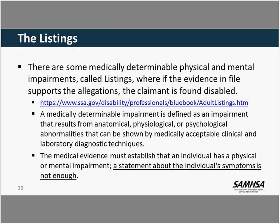And the slide shows a link for what we call the Blue Book. The Blue Book is the listings book, and it shows all of the impairments, from cardiac impairments to mental impairments. It shows all the impairments that, if the medical evidence proves a person has this condition, they are automatically found disabled. A very, very important part of the listings and any disability application that we get is that we get the allegations, but as the slide shows and it's underlined, a statement about the symptoms is not enough. That's the purpose of collecting medical records.